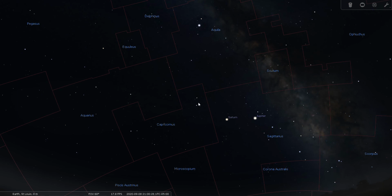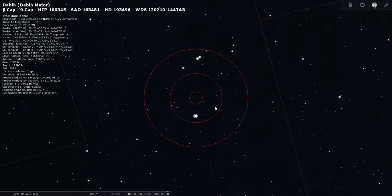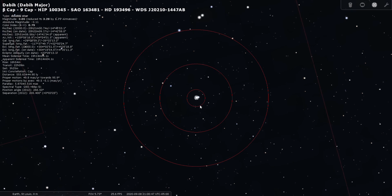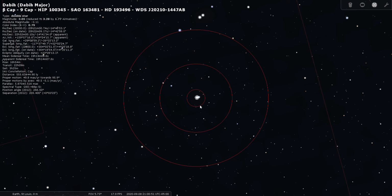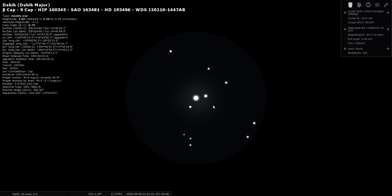So let's have a look at the star that's right next to Alpha Capricorni, and that would be this one here. That's Beta Capricorni. And let's look at it through the finder. This one too is also a double star. Looks like it's called Dabih. I don't think I ever knew the name of that one. It's a third magnitude star. And that looks like it's going to split really nicely in a low power eyepiece. There's a 24 millimeter Panoptic. Beta Capricorni is 555 light years from Earth. So it'd be another good double star to observe with the backyard telescope.